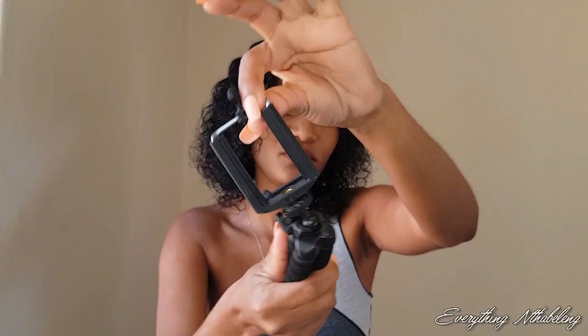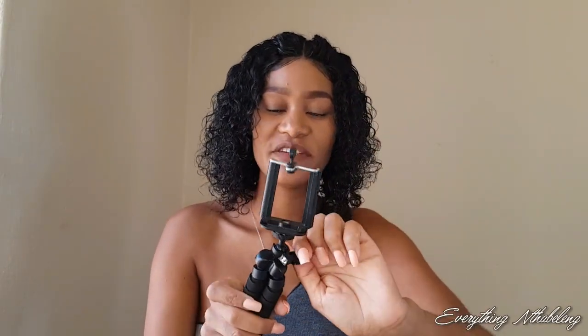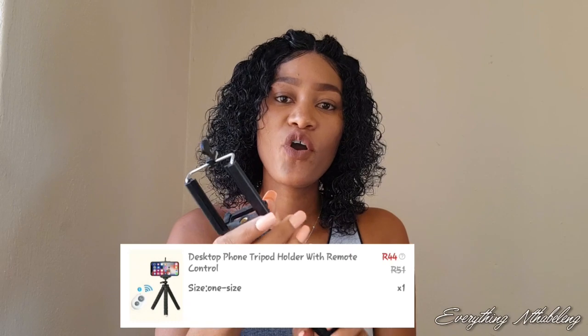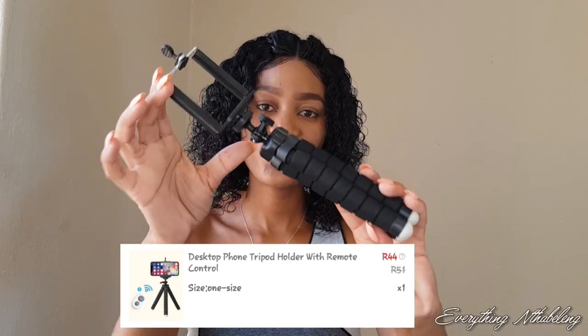So the second item I got is this tripod, guys. This tripod moves around, so I can't get it stable. I'd give it 0 out of 10, I don't like it. It was 51 rand, and I got it for 44 rand, this tripod.